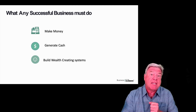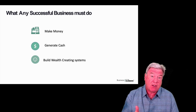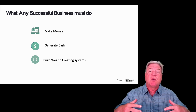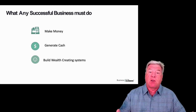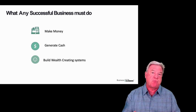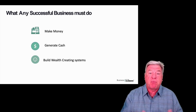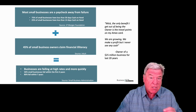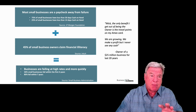Well, number one, it needs to make money, profit. Secondly, it needs to generate cash. And thirdly, if you're a business owner, you want that business to grow, you want that business to become a high-performing asset, and ultimately, if you wanted to sell that business or pass it along, it would have greater value in the future because you've built underpinning systems that allow the business to grow, and you, the owner, don't have to be there. It becomes a wealth-generating asset.